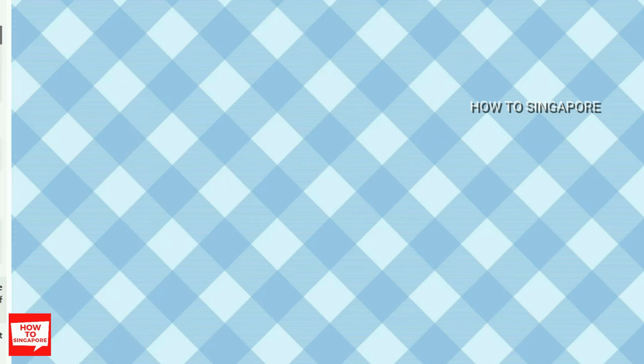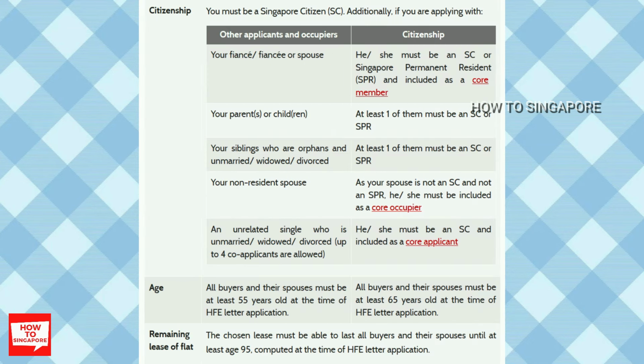Of course, there are other eligibility requirements, such as if you are buying the flat with other applicants, then one of you must be a Singaporean citizen, or if you have another HDB flat, then you have to dispose of it within 6 months of completing your flat purchase, etc. For more details about eligibility, please do visit the HDB website.